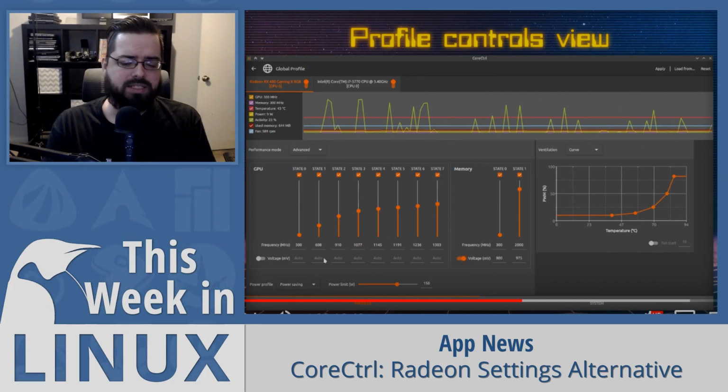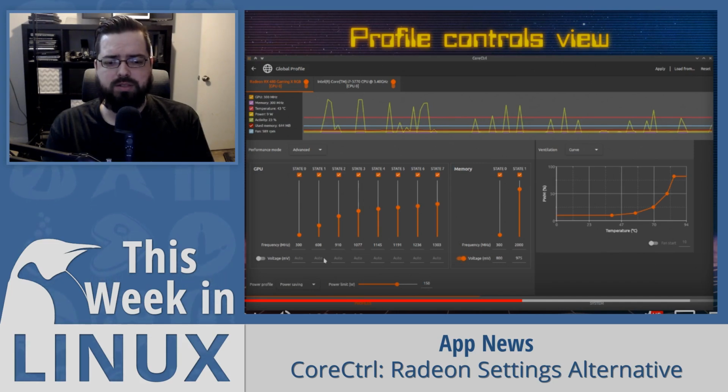So what this has is a very similar layout in CoreCtrl to the way the Windows version of the Radeon settings panel works. It even allows you to customize on a per app and per game basis, which is very nice. So that's a very useful thing. Then it even includes Windows games, which I guess it maybe does through Proton or something. I'm not sure how they do that, but I assume that, or maybe Wine.